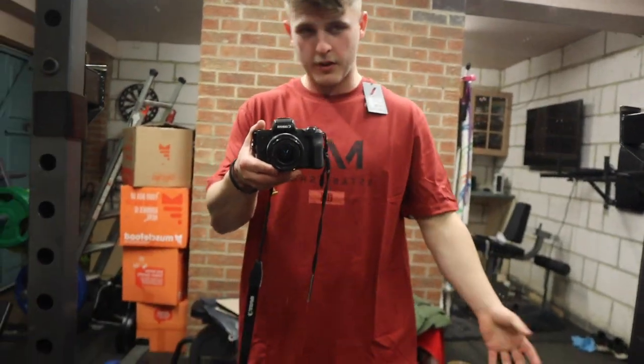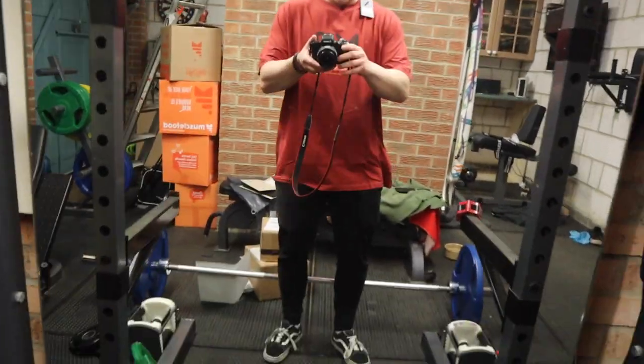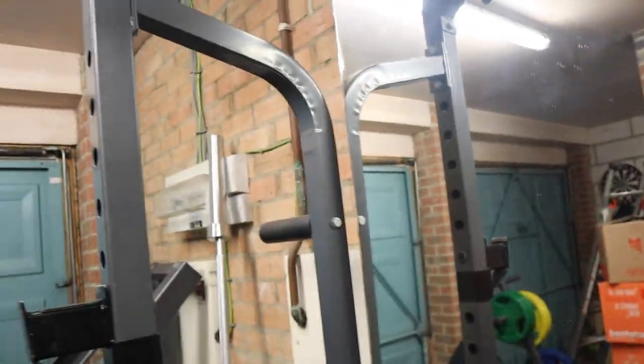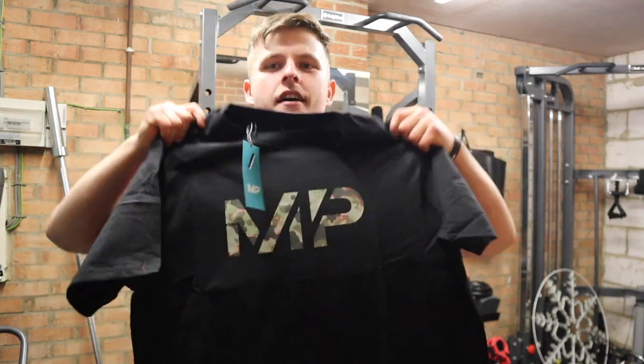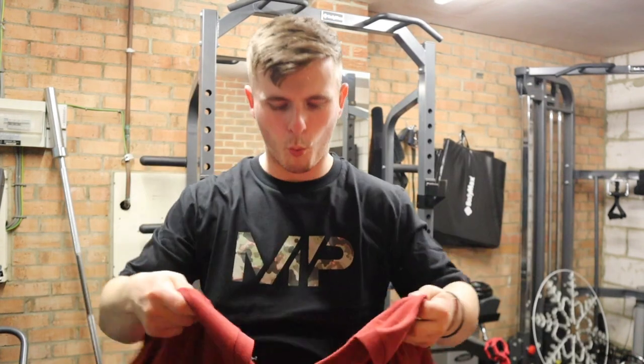T-shirt numero uno definitely needs an iron, but it fits exactly how I wanted it to, exactly how I expected it to. Nice and baggy, goes nice with joggers, goes nice with jeans. Stick some Vans on, stick some Vapor Maxes on, and you will be looking fly. It comes in two colors, people. Is there anything on the back of this one? No, there's not. Okay. Color number two is the black one. Nice and plain on the back again, but just MP in the camo kind of print on the front this time. Wow, super sick. Absolutely love it. You should all have one.